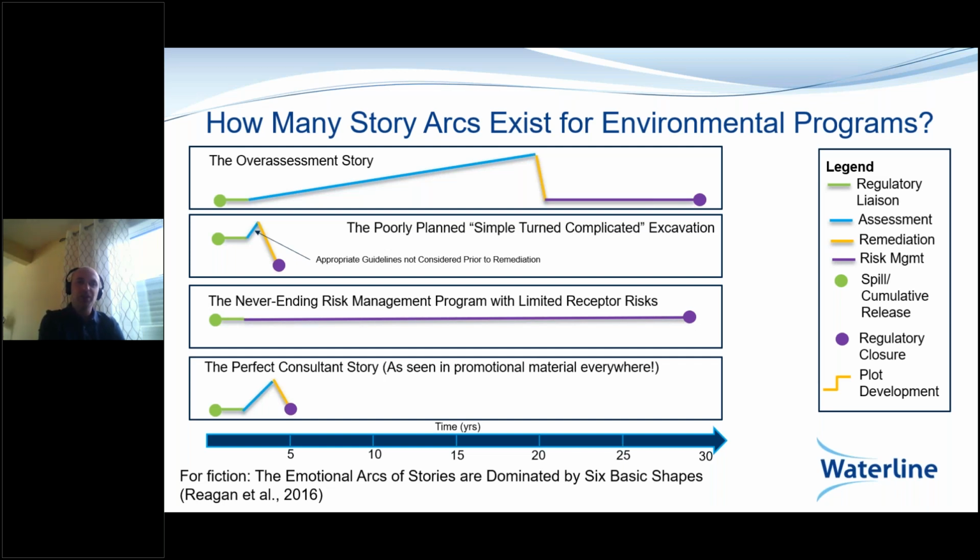appropriate guidelines weren't considered, in particular Tier 2 adjusted guidelines, and as a result, there's a rush into the excavation, and you may end up getting regulatory closure, but it sure took a long time and it sure cost a lot to complete.